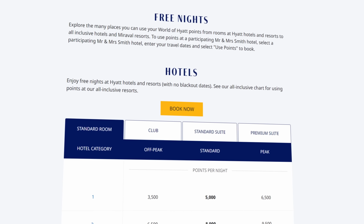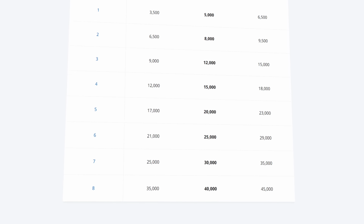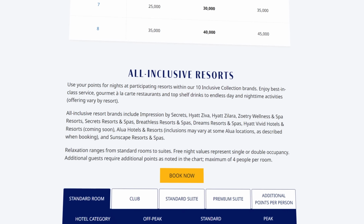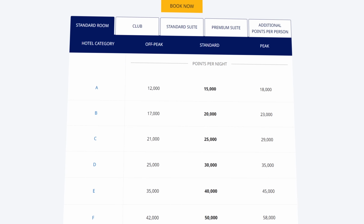But luckily, Chase has what I think is the easiest transfer partner of all for consistently good value, and that is World of Hyatt. So Hyatt uses a fixed award chart where different hotels inside their portfolio fall under categories from 1 to 8, and then a few other special categories for certain resorts. But these categories fix each hotel to certain point amounts per night, regardless of what the cash price is.